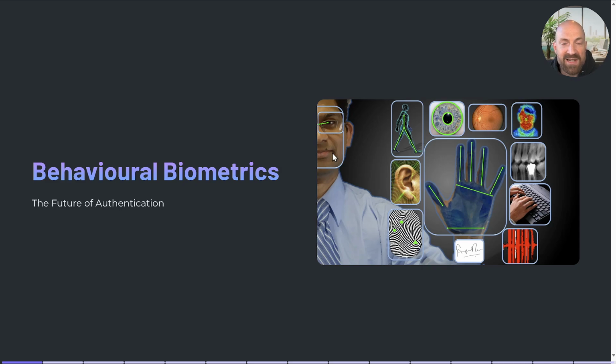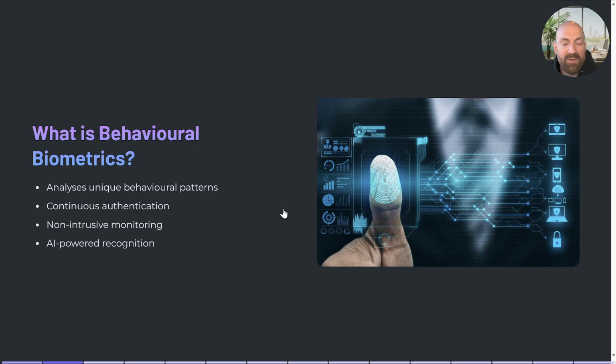A lot of it sounds like science fiction, but it's already being widely used by banks and financial institutions, plus other secure areas. Behavioural biometrics analyzes how people naturally interact with devices and systems to verify their identity. So unlike traditional biometrics that measure physical traits, this technology focuses on patterns in human behaviour.